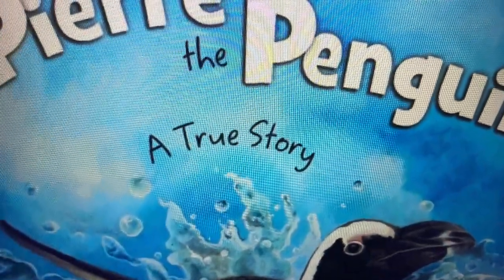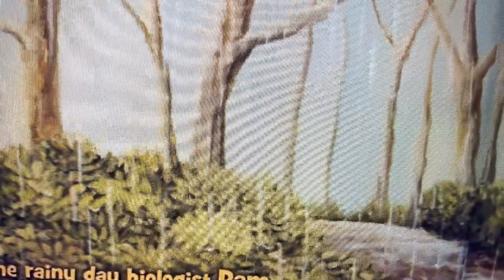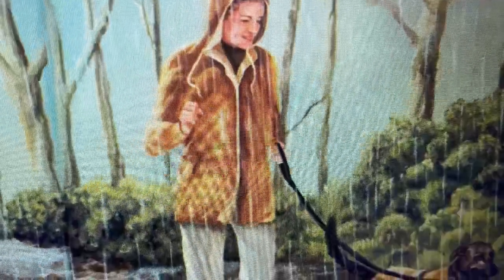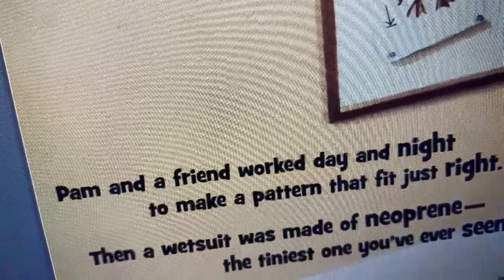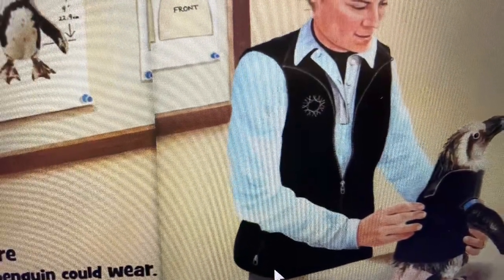Pierre the Penguin, part 2. One rainy day, biologist Pam came up with a new idea. Shazam! My dog wears a raincoat, she told the vet. Could Pierre wear a wetsuit? The vet said, you bet. Pam and a friend worked day and night to make a pattern that fit just right. Then a wetsuit was made of neoprene, the tiniest one you've ever seen. Carefully, Pam put on Pierre a wetsuit a featherless penguin could wear.